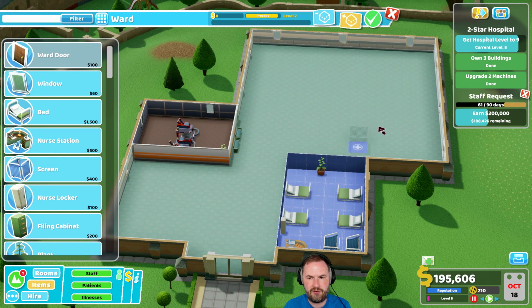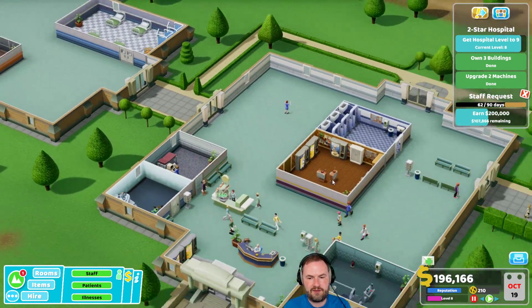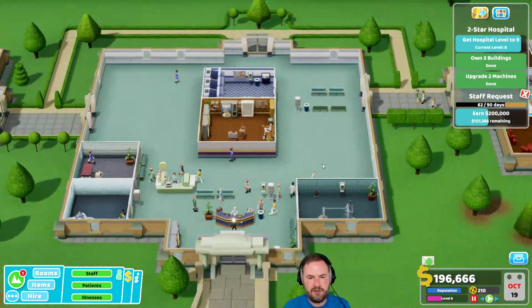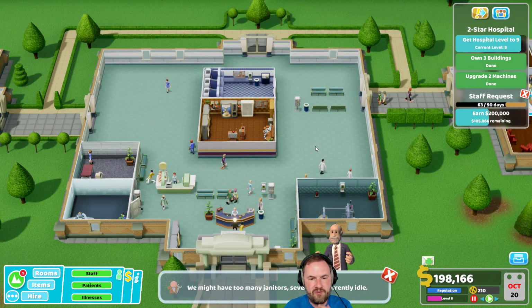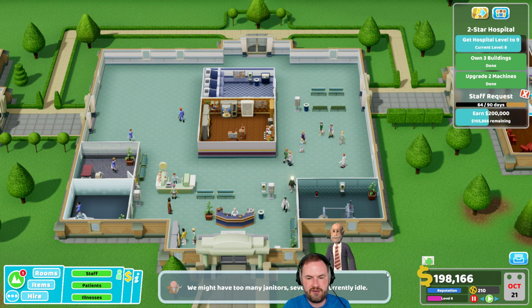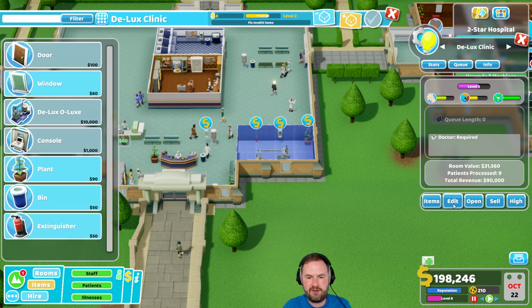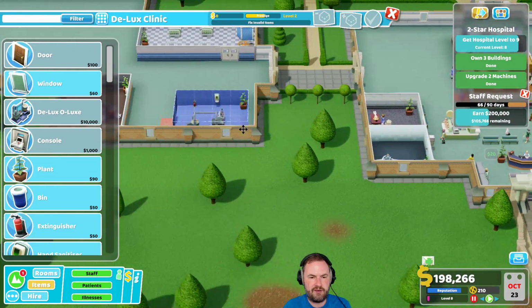Fit here for now, though. And then we can think about making it bigger after. Okay, so that's the ward gone. Staff room, we'll probably need a staff room in this building. We might have too many janitors. Okay, that's fine. What's this? Is that the deluxe, the deluxo clinic as well? This can move.